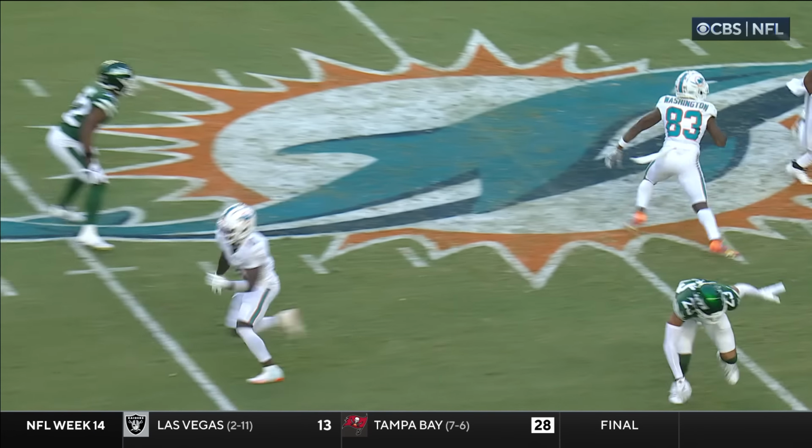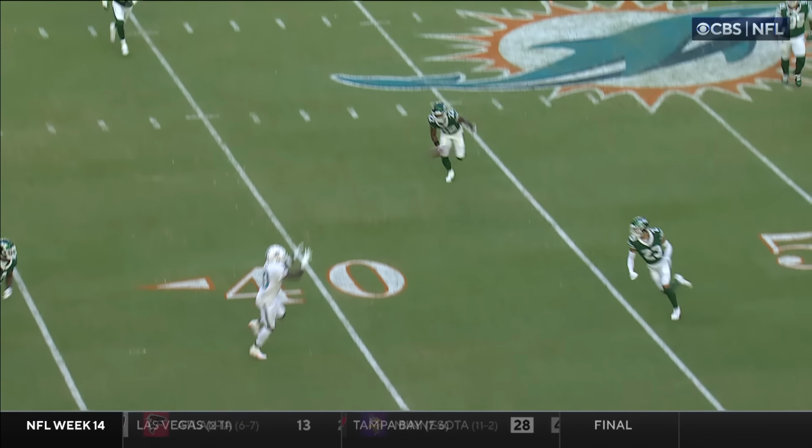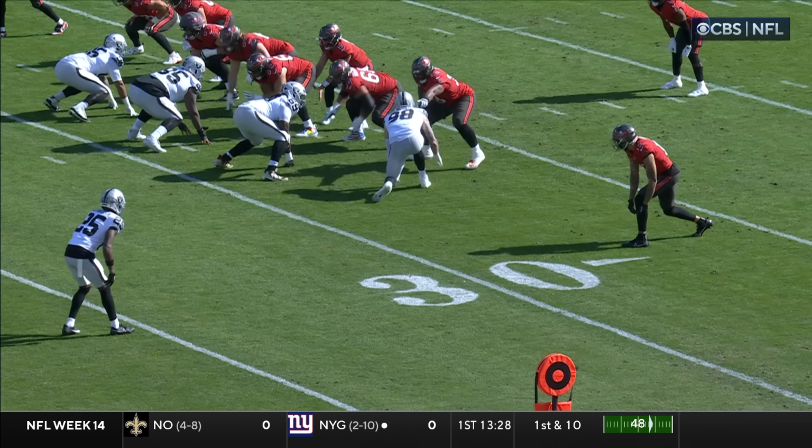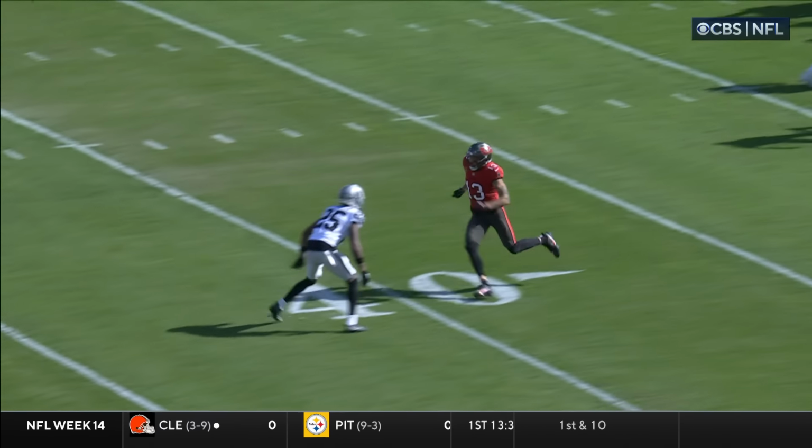Kevin, I saw a pre-snap. They were a 10-yard cushion, which is what they did earlier in the game where they had success with that 10-yard out. On first down, among the best in the NFL. Yeah, and he gets it out with great timing.